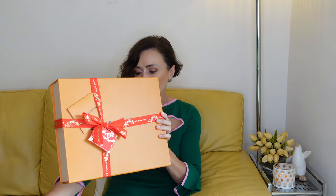A couple of items come from Louis Vuitton and as you can see, this item is still from Chinese New Year because the packaging is from Chinese New Year. Anyhow, this is actually proof of purchase and I purchased it in a Louis Vuitton boutique in the city.